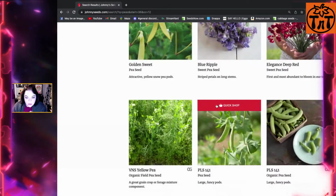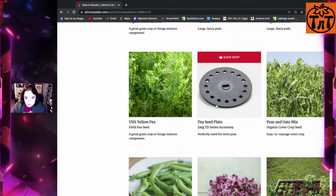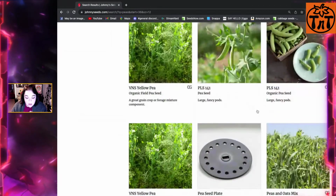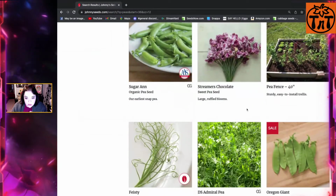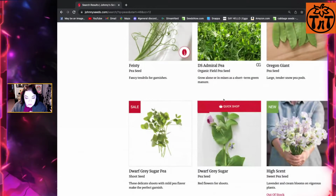I know their flowers are pretty, but I'm not growing them for the flowers. That's a really good cover crop there. If you guys aren't familiar with peas, they're a great nitrogen fixer. They fix your soil, especially if you leave the stems in the ground.